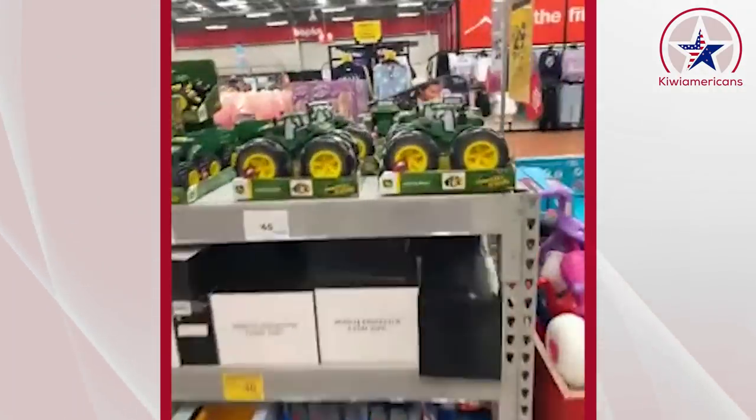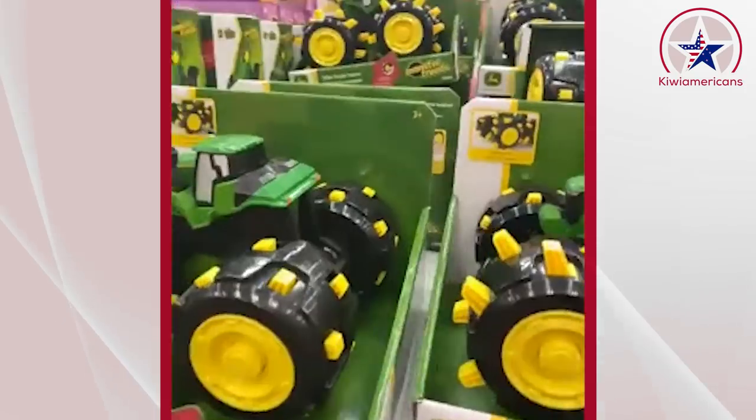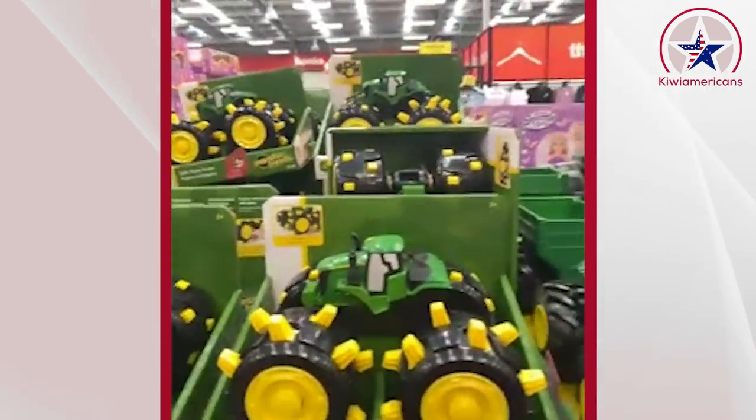Okay, just in case I felt like being a farmer. Look at these. Yeah, it's a monster. Where do these come from? Those are awesome. Wow. $5. It could be yours. What's on the wheel that they're all yellow? Is it poke it? Yeah, they're spike treads. Oh, wow. Now we're getting serious. I love it.